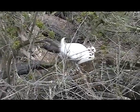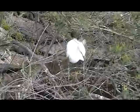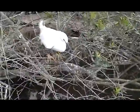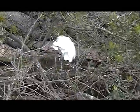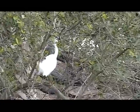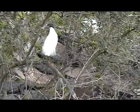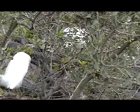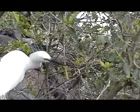Over each other? No. Making a mess, don't they, Dad? Making a mess. See him over there? Yeah. He's getting one started. They're both working on it. It's pretty neat how they do that.